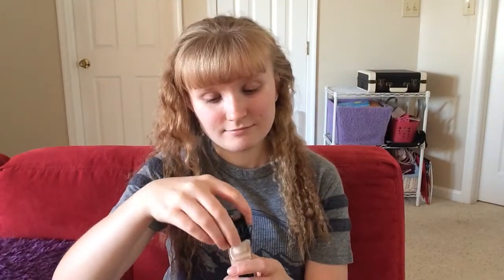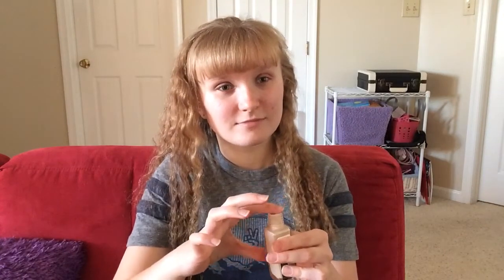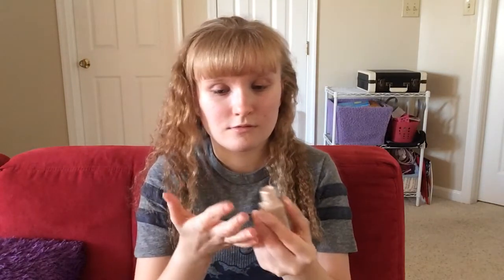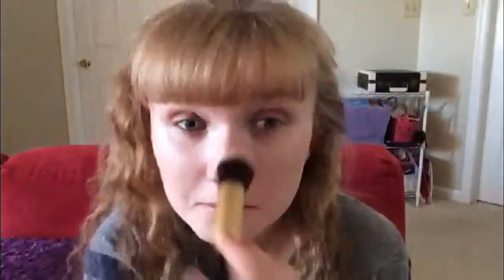I'm gonna start off with foundation, which I usually call skin melt. And my mom said I don't have primer. I don't know what that is, but let's do it. It's Maybelline foundation, and I'm gonna apply it with a brush. Good one. Okay.